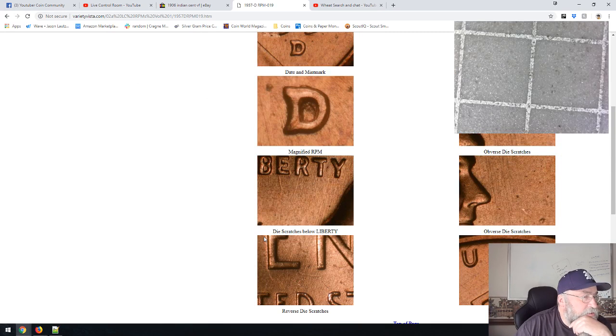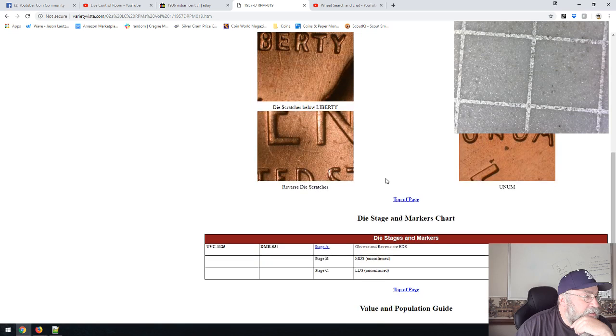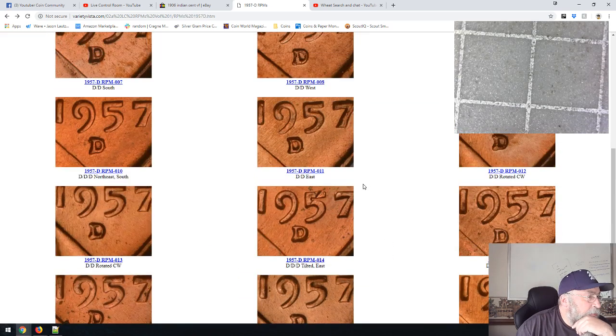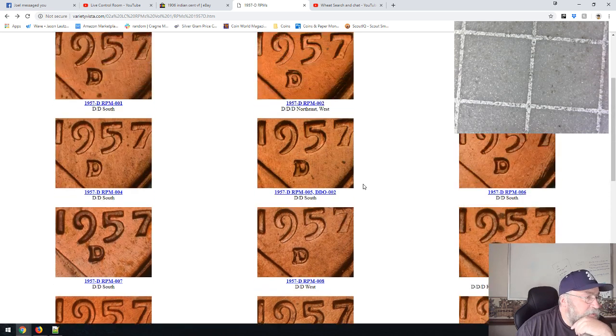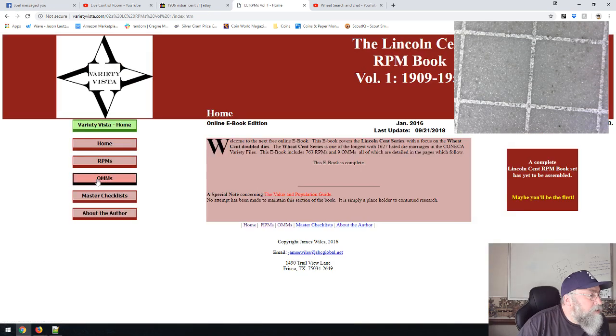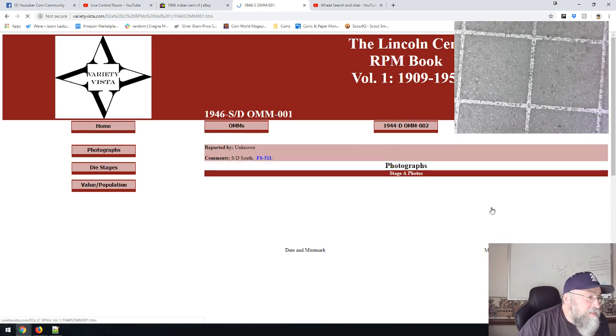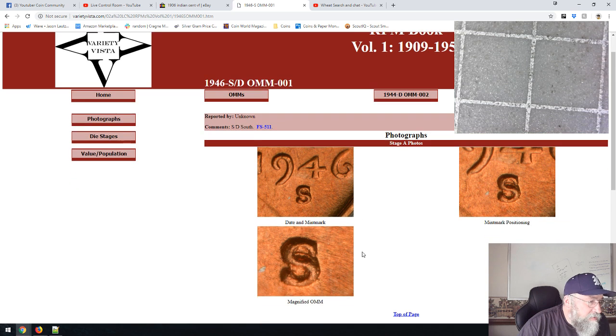You click in and go into further detail. It also gives you some die markers for different stages, but you can also see some of the more dramatic ones. I don't know, this one looks pretty dramatic there. Here's another one. See, this is the kind of stuff I want to find. Stuff I can look at from the naked eye and just say, oops, there's a problem. The overmint marks obviously are things like the D over S, S over Ds. Again, you can have images and stuff.